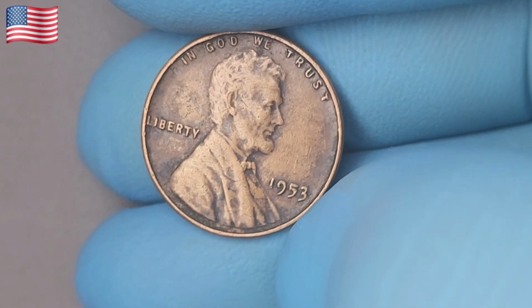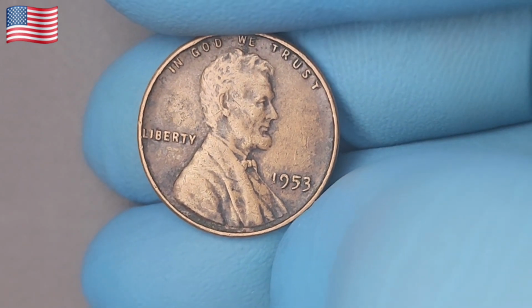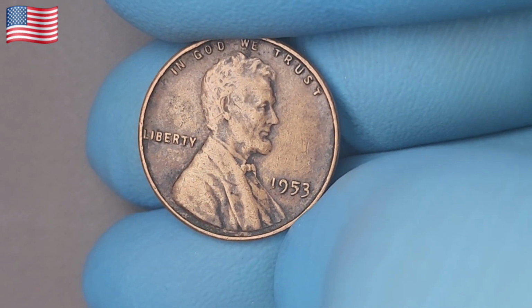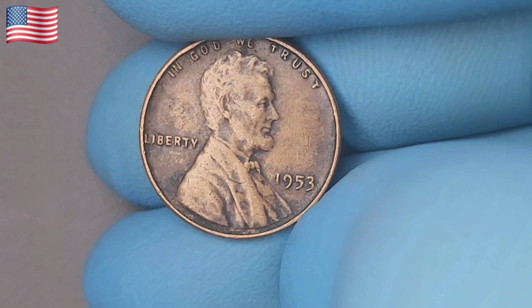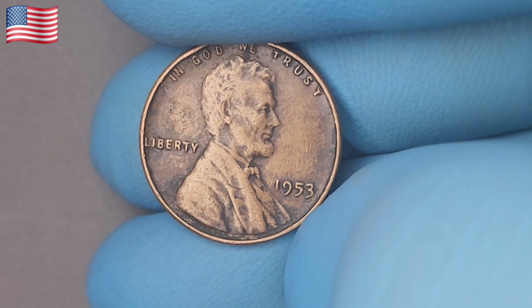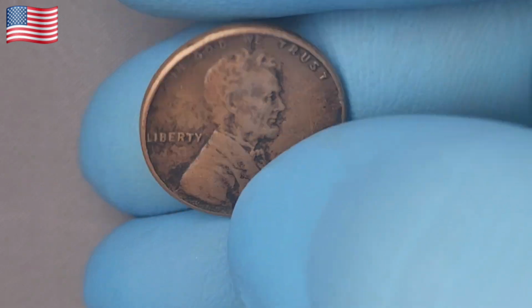Number 4. There's something timeless about the sound of loose change, coins jingling in your pocket, forgotten in drawers, or tucked away in old jars. But every so often, one of those coins isn't just old, it's rare. And one of the most intriguing pieces to look out for is the 1953 Lincoln Wheat Penny.